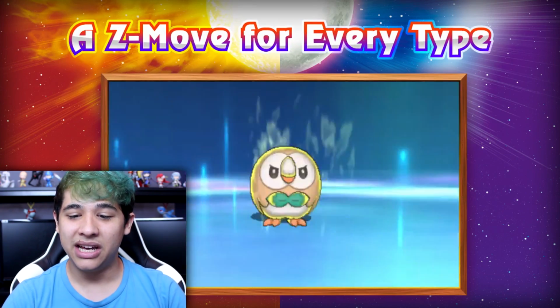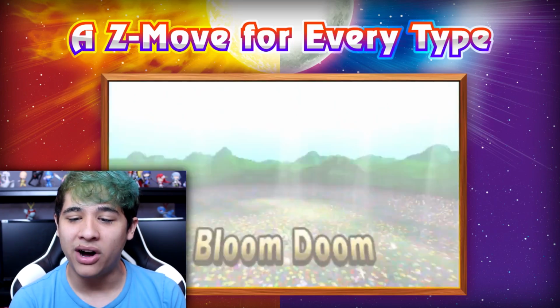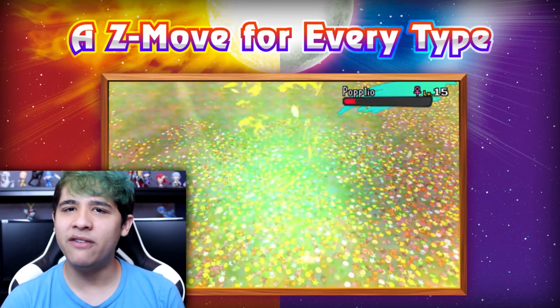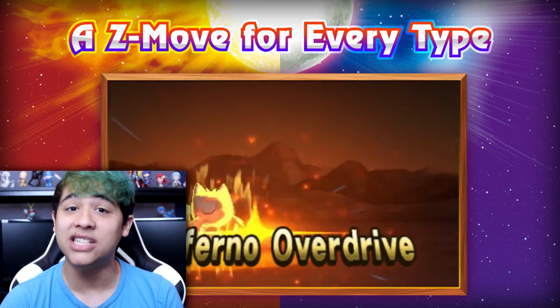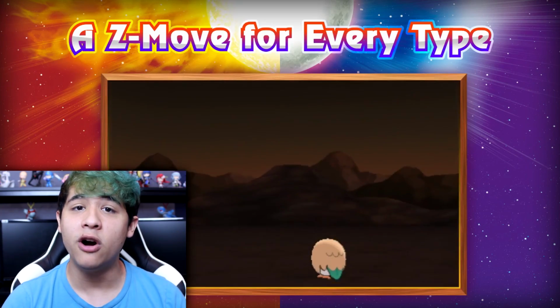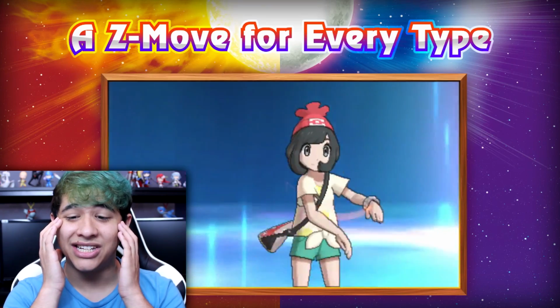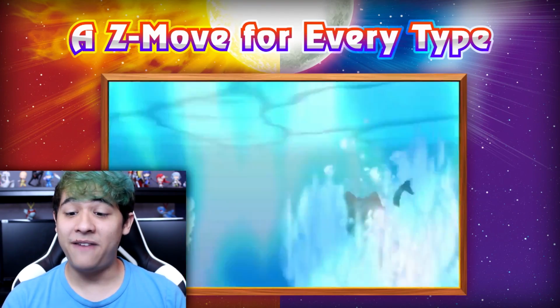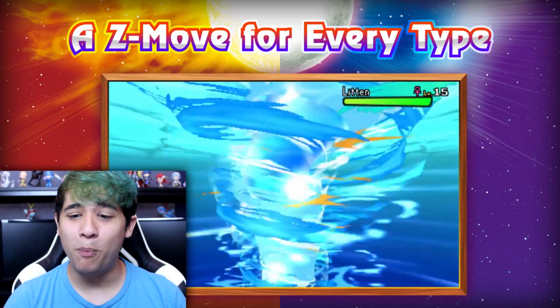Oh my gosh. And there's a Z-move for every type. So Bloom Doom is going to be the grass type one. Here we actually saw it in a trailer before. I'm not sure if I ever showed it on the channel, but we've seen these attacks before. The fire, grass, and water ones. So we have Inferno Overdrive for fire type. That Rowlet, oh my gosh, he just got nuked. He's done, that's it. Anyway, finally we have Hydro Vortex, which, oh man, that just looks so powerful.